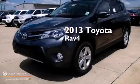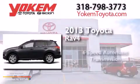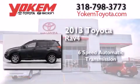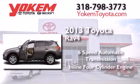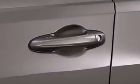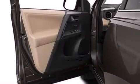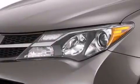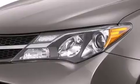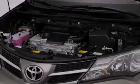This is a brand new 2013 Toyota RAV4. This crossover has a 6-speed automatic transmission and an inline 4-cylinder engine. Its top features include an iPod-ready stereo system, so you can take your music with you, XM satellite radio, a limited slip differential, traction control and stability control systems, aluminum wheels, roof rails, and a tire pressure monitoring system.